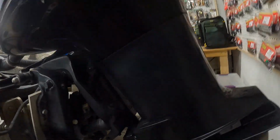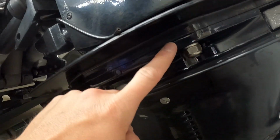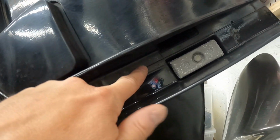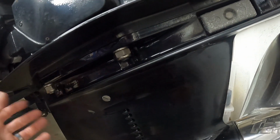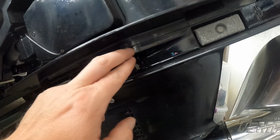Okay, so my problem was I couldn't get it separated from the motor. I'm going to do this again. Just want to show you what I mean. So, got to get it separated from here. So here's the crease, and I couldn't get it separated. I couldn't get them split.